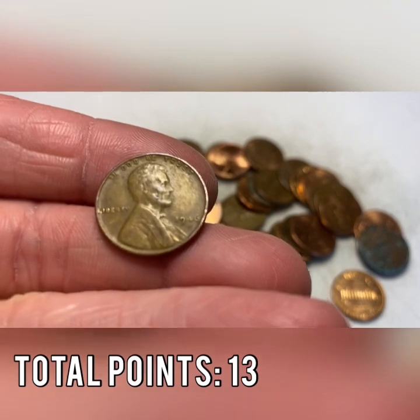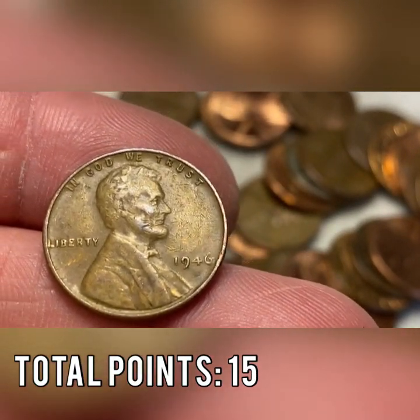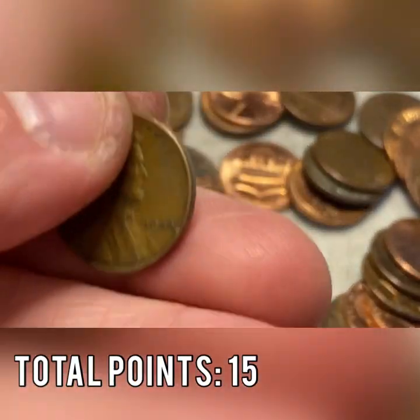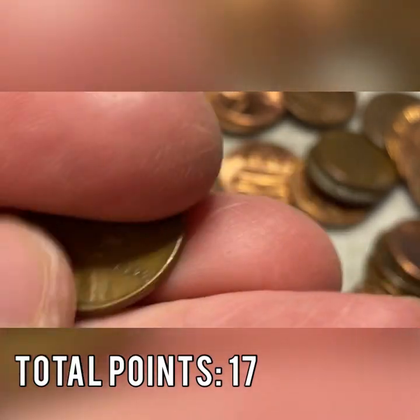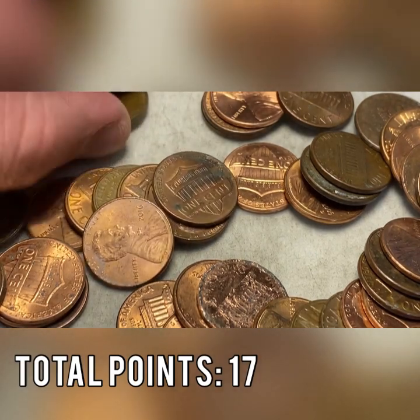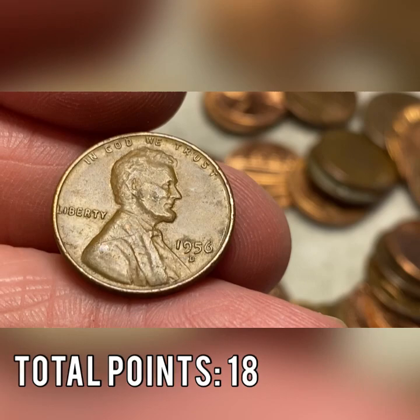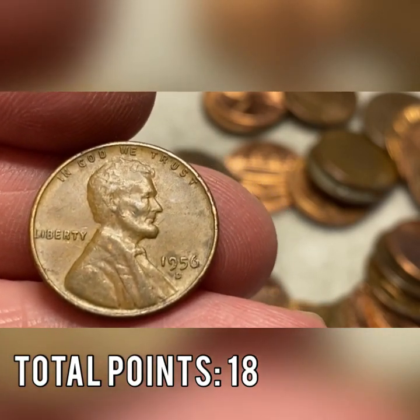We have 3 Wheaties in this roll. This one's a 1946 out of Denver. That's 2 points. We have another one here, a 1944 out of Philly. Very common. Also worth 2 points. And a 1956 Denver, worth 1 point. 4 Wheaties in 9 rolls.